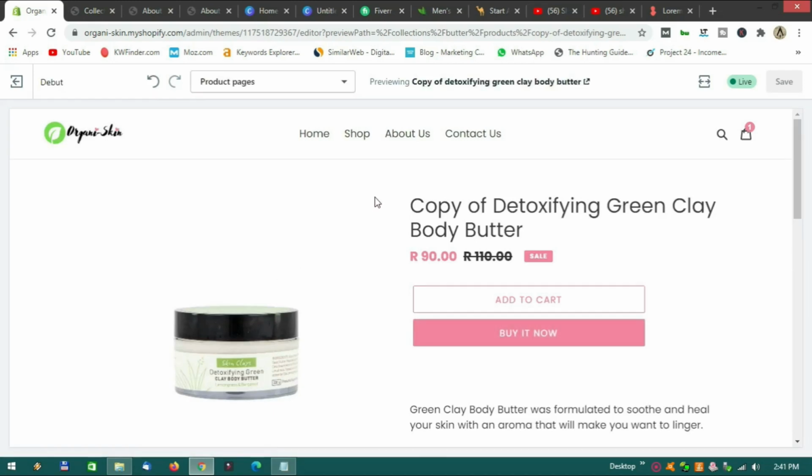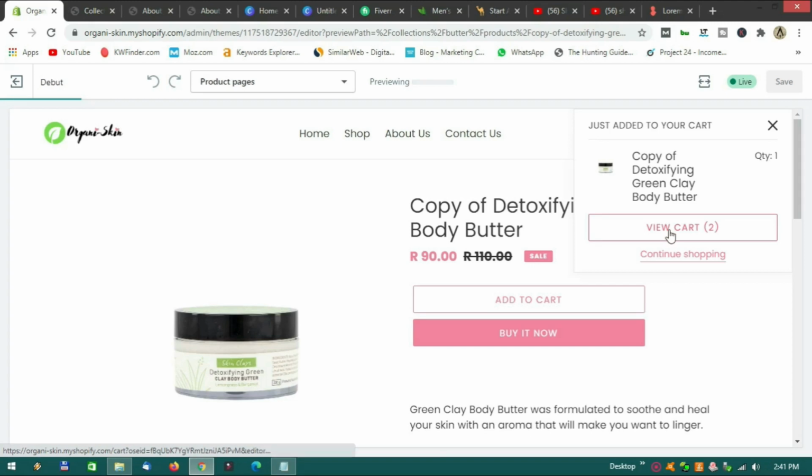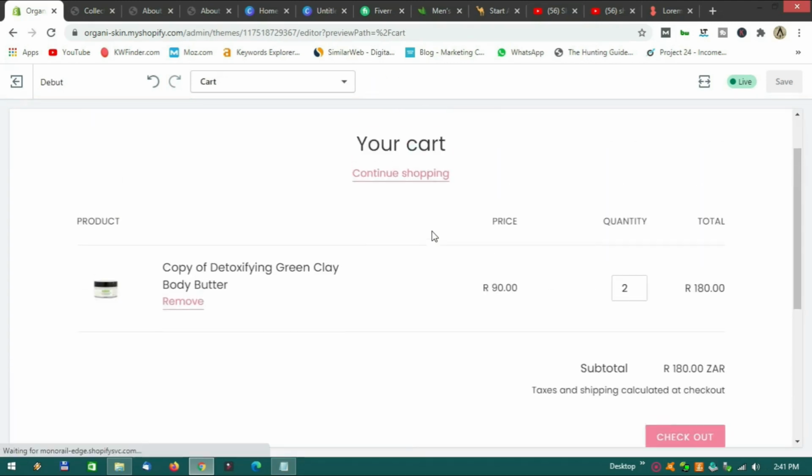This is our page for the single product. And let's go ahead and add a product to the cart. And there we go. We have our pop-up here looking very cool. So let's go ahead and view our cart. This is our product in the cart.